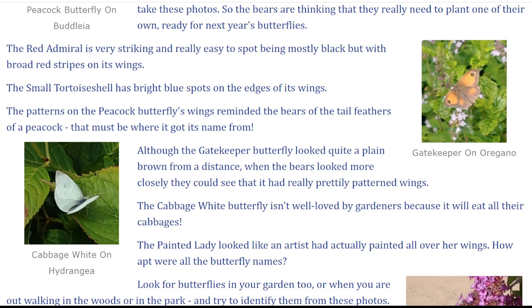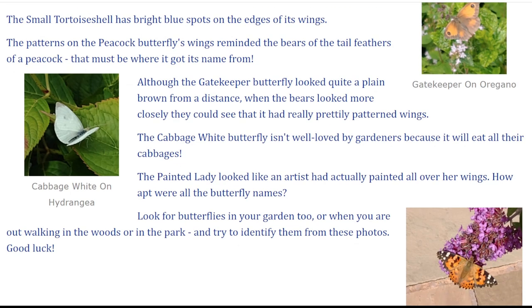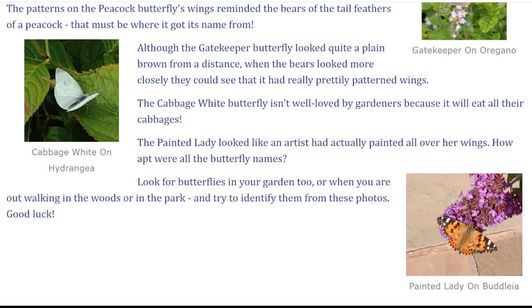Although the gatekeeper butterfly looked quite a plain brown from a distance, when the bears looked more closely, they could see that it had really prettily patterned wings. The cabbage white butterfly isn't well loved by gardeners because it will eat all their cabbages. The painted lady looked like an artist had actually painted all over her wings. How apt were all the butterfly names?